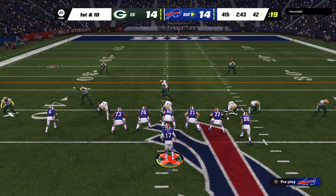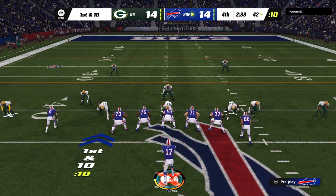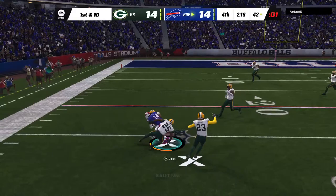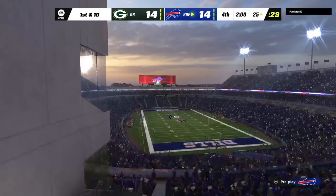So into Packer territory now. Here's first and 10 at the 42-yard line. Check, check. Throwing now is Allen. The left side caught by Diggs. And he's going to get this down near the 25. Getting down to the good stuff. All tied with 2 minutes remaining on EA Sports.